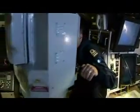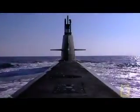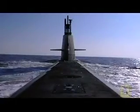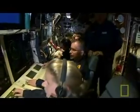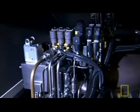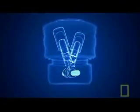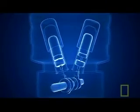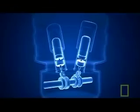50 years later, the concept of AIP resurfaces, both in Germany and Sweden. The Swedish Navy's Gotland measures merely 200 feet, half the size of the Texas. Intended for coastal defense, the Gotland values stealth over firepower. Her secret? The incredibly quiet Kockums Stirling engine. It uses a mix of diesel fuel and liquid oxygen to power a generator, which in turn powers the ship's ultra-quiet electric motor.